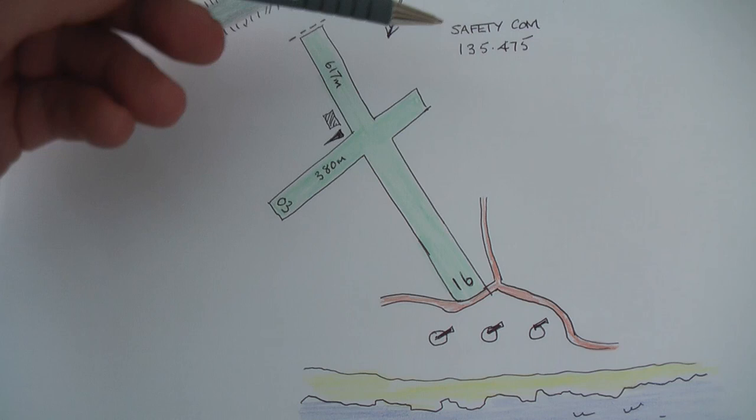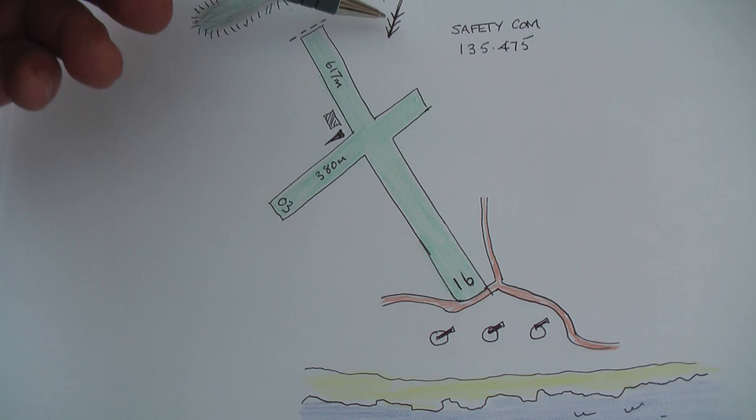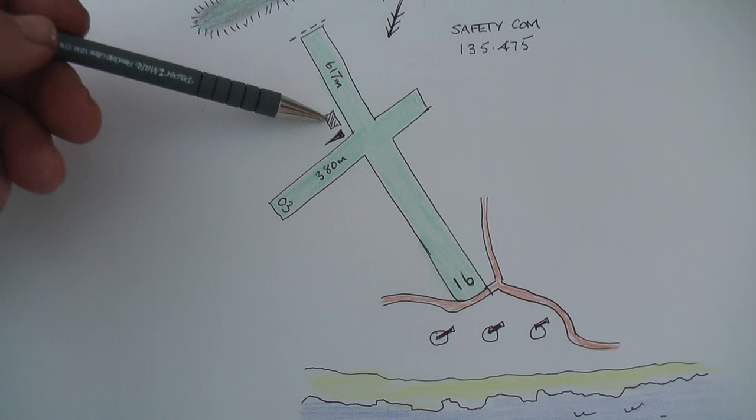Safety comm, so it's 135.475. As I say, that's where I think the wind is. We'll find out when we get there. There is a windsock next to the caravan, which is in the intersection there between those two runways. So, see how we go.